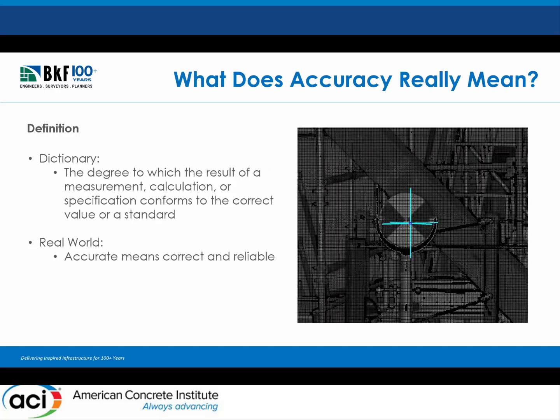So what does accuracy really mean? I think that's a really good question. I've got one definition here: the degree to which the result of a measurement, calculation, or specification conforms to the correct value or a standard. When we talk about accuracy on a job site, we're not using dictionary definitions. What do we mean? Well, we think something's built the right way. We think a measurement is correct. We think we can rely on that information or that measurement. That's kind of a working definition of accuracy.